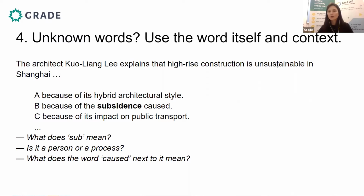So the word unsustainable is, so to say, an easy nut to crack. What part of speech is it? Noun, adjective, adverb, verb? Right, it's an adjective. And is it positive or negative? Does it have a positive or a negative meaning? Negative, exactly, right. So this is something bad, if we come to a very primitive option. So the architect thinks and explains that high-rise construction is bad in Shanghai, and now why? For what reason is it bad?